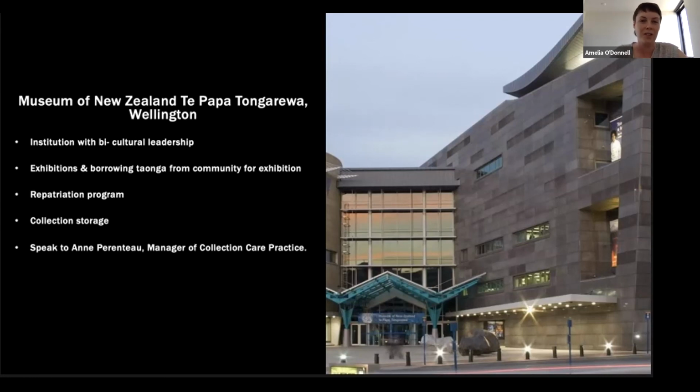I want to look at their collection storage areas and see how they store collection items in a culturally safe and accessible way. And I'll be speaking to their head conservator and manager of collection care practice, Anne Perentu, who manages the collection. So hopefully I'll get to hang out with her team for a day and have a look in their repository.